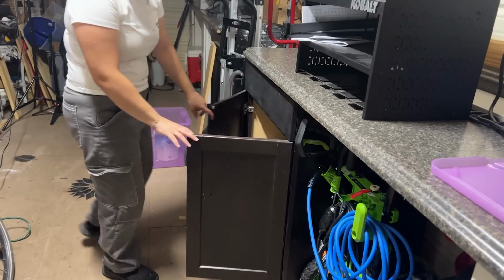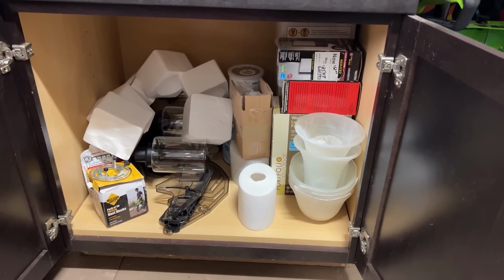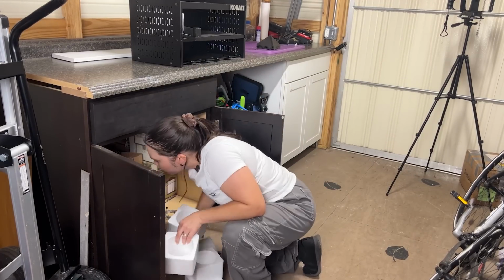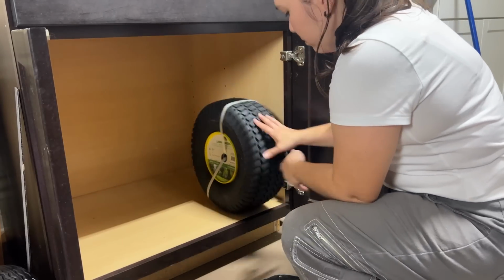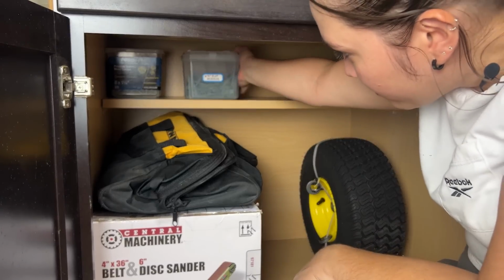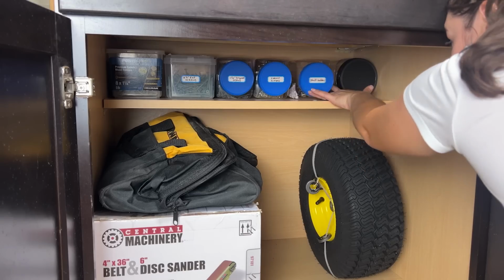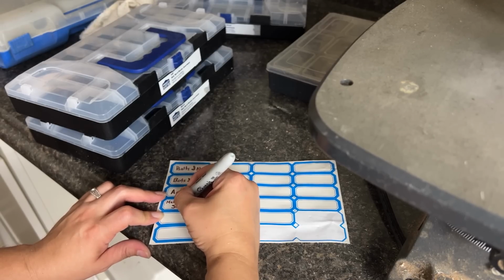Since I was stuck in here, I decided to keep working. Last time I cleaned the workshop, I wasn't ready to get rid of a lot of stuff. After cleaning this up again and seeing that I still have a lot of the same stuff but no use for it, and I don't know if I'm ever gonna need it, I was more open to get rid of a lot of things. I also started labeling things as I put them away.